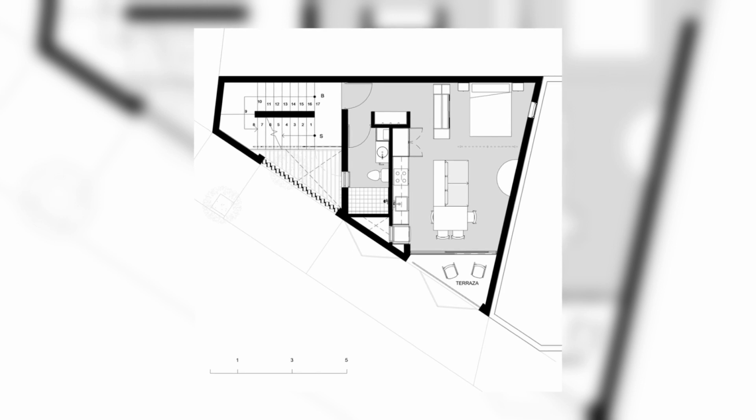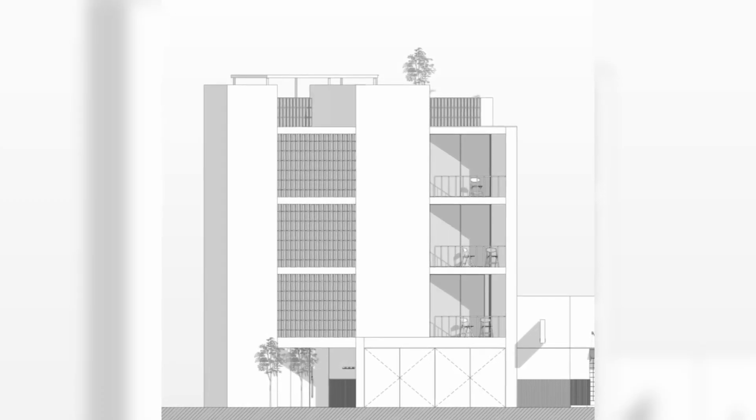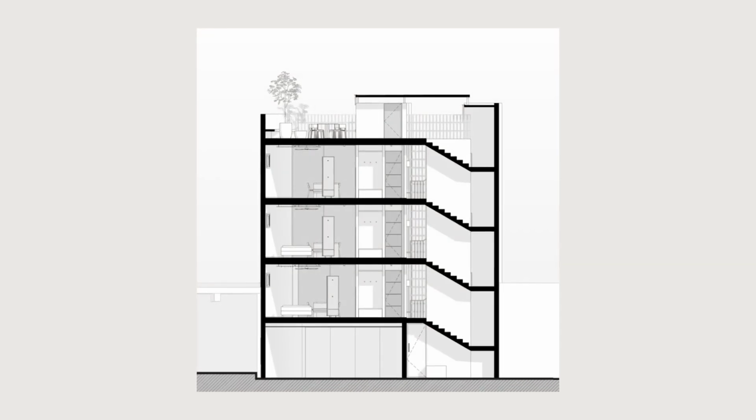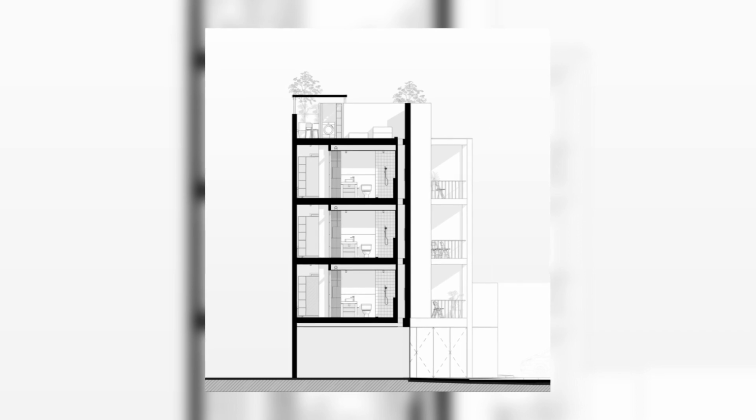situated on an irregularly shaped plot of 60 square meters, adjacent to a gym that previously housed an underutilized warehouse lacking ventilation, lighting, and a connection to its surroundings. This warehouse space has been transformed into a small to medium-scale multi-purpose building to reverse the deterioration of the area and the trend of displacing housing for commercial purposes.